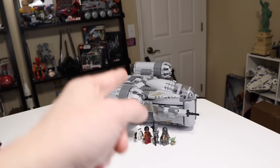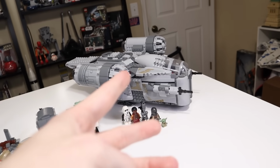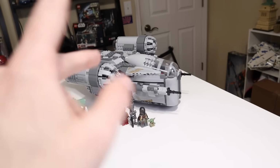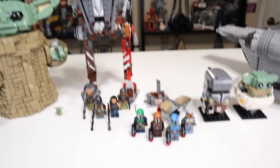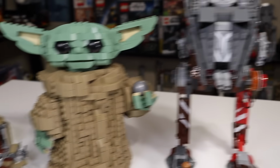I think the Razor Crest, depending on how long Amazon has it in stock for, could end up getting pricey, but that would be a couple years down the line. I think that one's going to be out for a while. The Battle Pack could go up quite a bit in value. Like, all the Battle Packs always go up in value, so that's kind of a given, but I don't know about these sets. It's a little bit tougher with these.